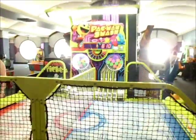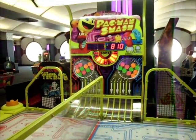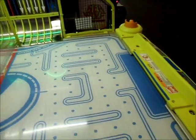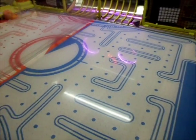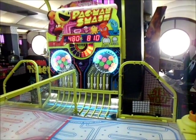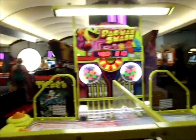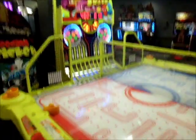Now this is unique. This is called Pac-Man Smash. By the looks of it, I'd say this comes straight from the new Pac-Man series that comes up on Disney XD. It's basically an air hockey with versus teams. It's like all the other games, but it looks like it has multiple pucks or something. I wish I could get a shot to see how it works. But alright, I guess Pac-Man needs to be a big thing.